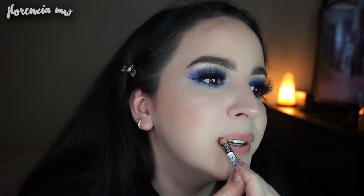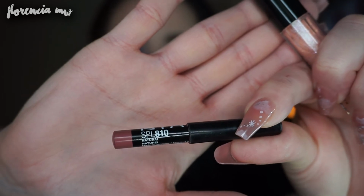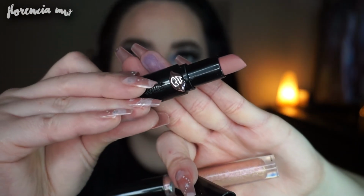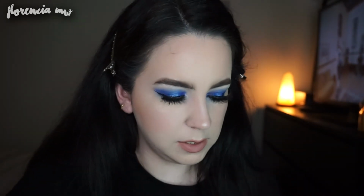For my lips, I am using the NYX lip liner. I always use them. I have a lot of them. This one's in Natural. I like to line my lips and then smudge it with my finger to soften it out. I'm gonna use, oh, it's a gloss. Never mind. Well, so is this. This Wet n Wild lipstick, I'm sure you know what I mean if you tried it. It's very thick, like it's super dry. The color is cute though. Venus lip gloss.